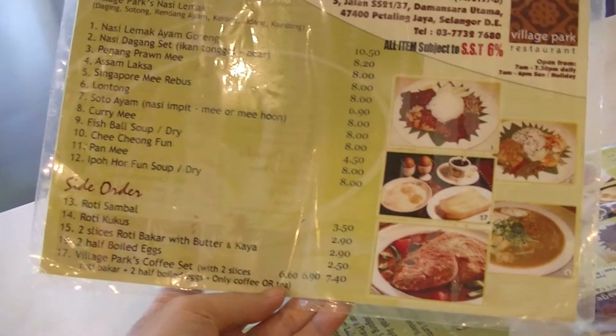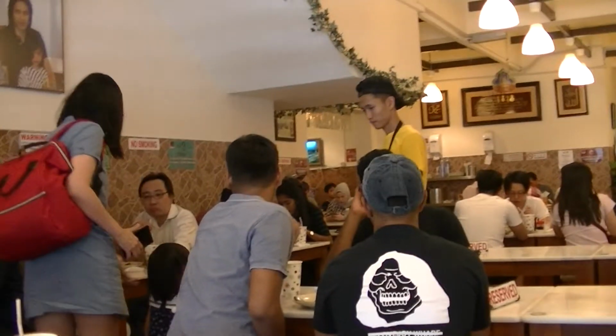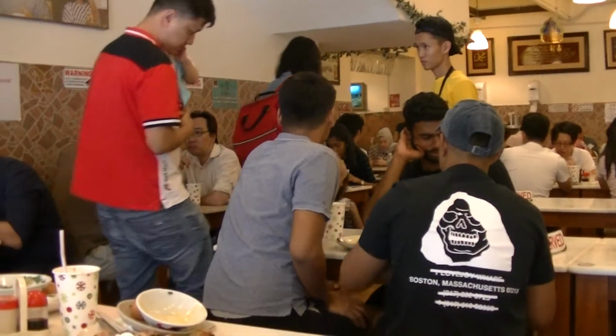Chee cheong fun 4.50. Curry mee is nice, that's 8 bucks.